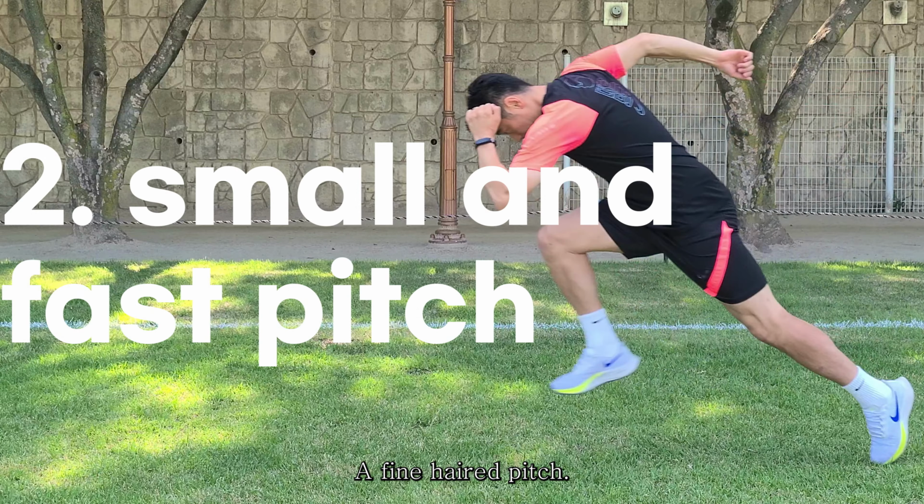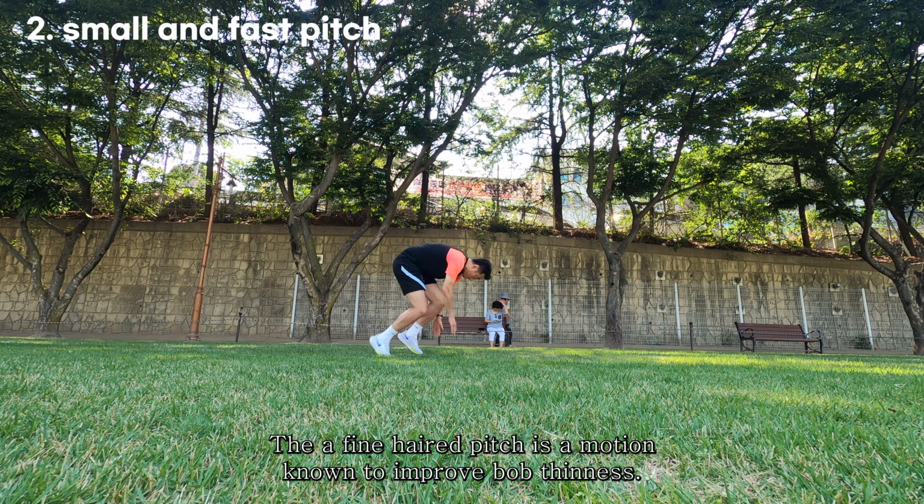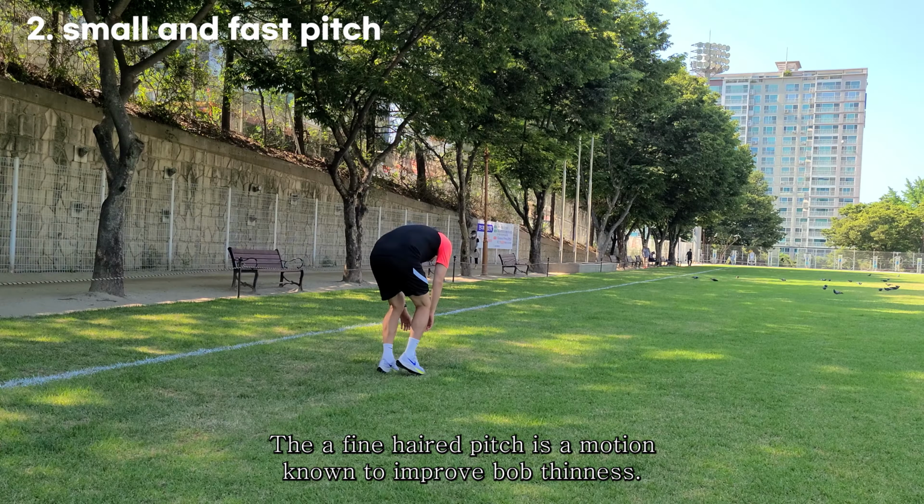Fine pitch. The fine pitch is a motion known to improve agility. It's a movement that can develop how fast you move your feet. This has to do with agility rather than quickness, where muscle contraction speed and neurotransmission speed can both improve.